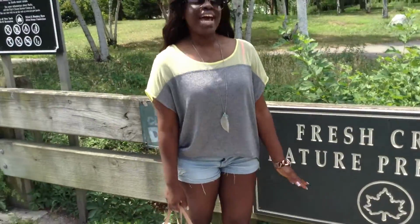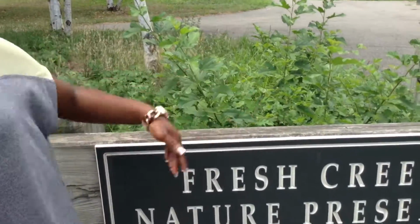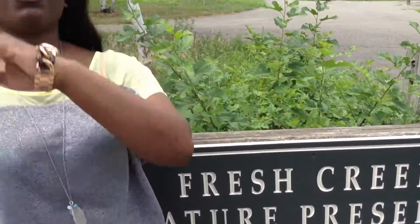Okay. Now we've moved up the block a little bit, still on Louisiana Avenue. Now we're more into Starrett City, up the block from where the outdoor mall is. And we just want you guys to take a look at the Fresh Creek Nature Preserve.